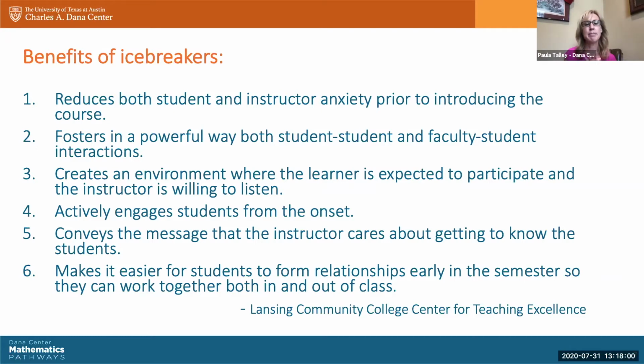So here are some of the benefits. This is from Lansing Community College. These are some of the benefits of icebreakers. It reduces both instructor and student anxiety prior to introducing the course. So maybe this is something you could do on the first day. It fosters a powerful way for both student-to-student interaction. So you're in your group, so hopefully you got to know your colleagues. And faculty to student.